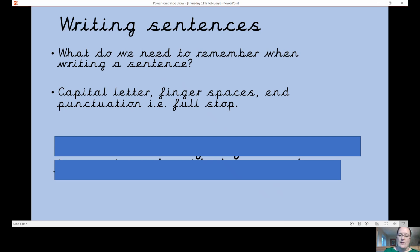So let's slow this down and write it bit by bit together. So our first word is he. And of course, it's the first word in a sentence, so it starts with a capital letter. That's it, capital letter, well done. He. Then we've got was. He was. Then we've got one of our words that end in a Y today. Hurrying. He was hurrying. Ends in a Y, we just add ing. He was hurrying.